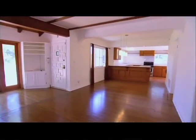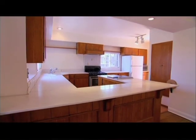But that kitchen is so useless. Oh, that kitchen is awful. I mean, the kitchen, I broke two nails trying to open one drawer. And it's pretty much at the top of our budget. So there would be very little room to renovate.